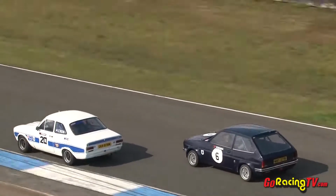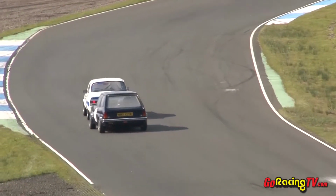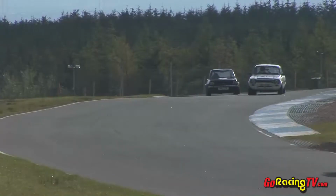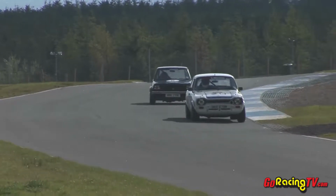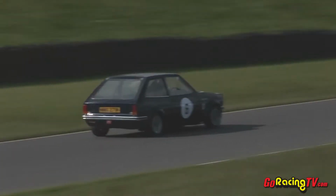At the moment in the number 6 Fiesta, and trying to get himself on terms with Tom Wilson. Wilson not overly defensive, of course the car's running in different classes. Good to see the battle, these two dicing for 8th place on track at the moment.